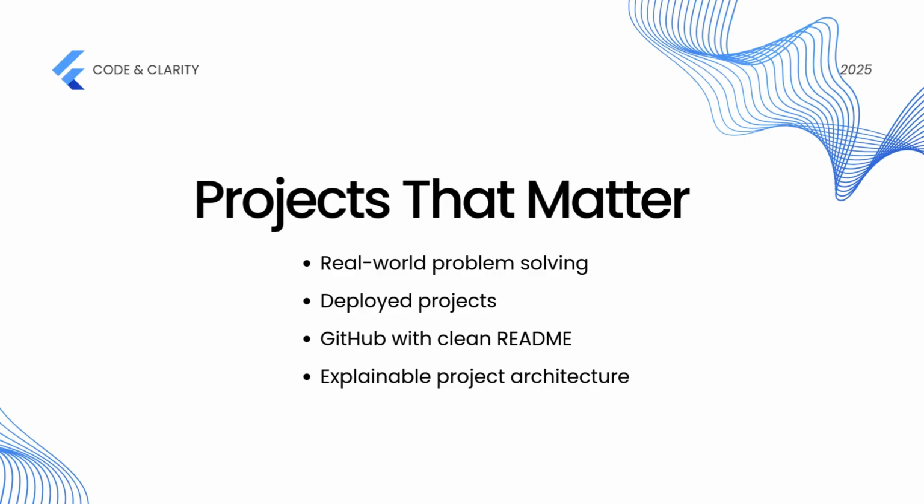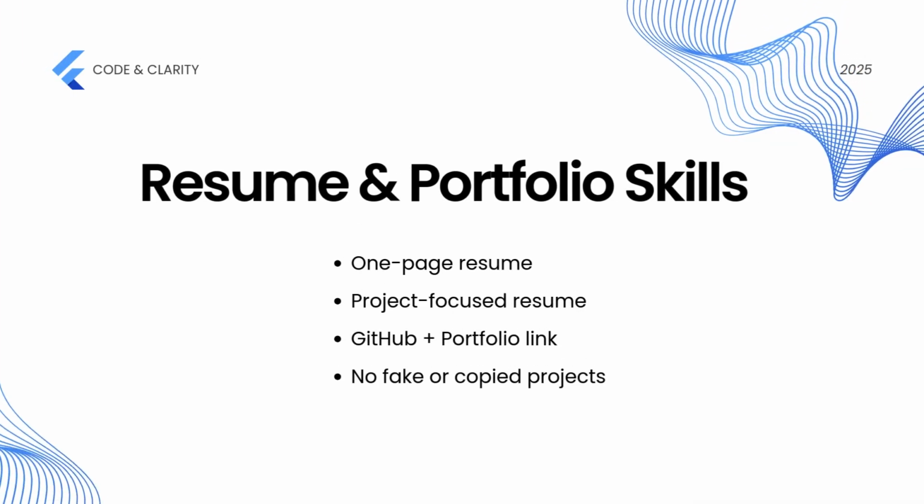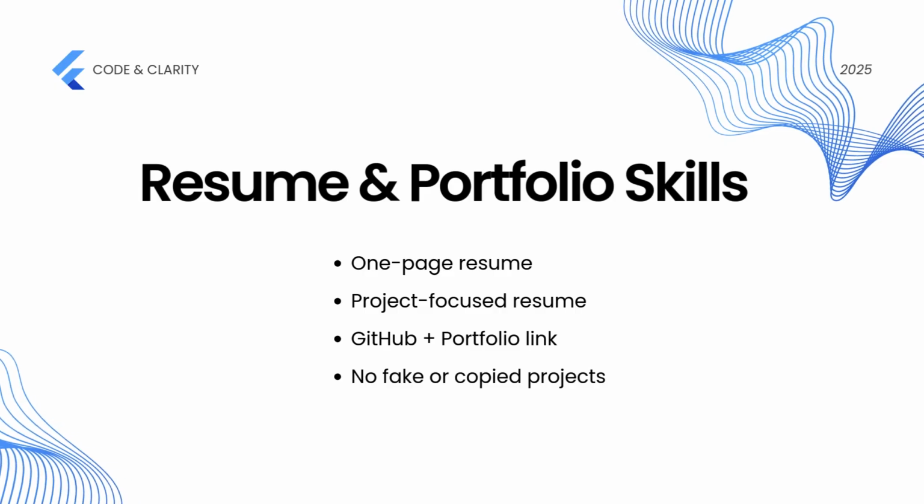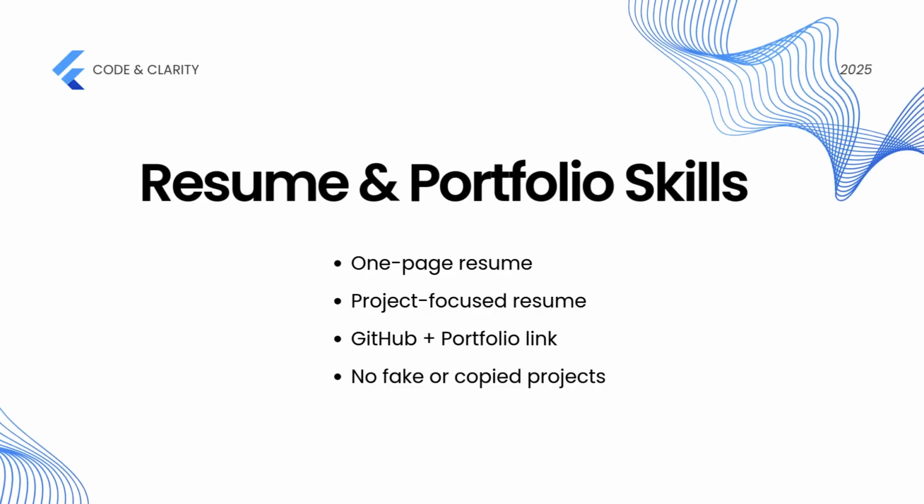Now, next is the resume and portfolio skills. Your skills mean nothing if they are not presented well. So before final year, your resume should be one page. Focus more on projects than certificates. Add GitHub and portfolio links. Avoid fake internships or copied content. Your resume should tell a clear story. This is what I know and this is what I have built.